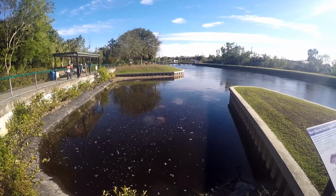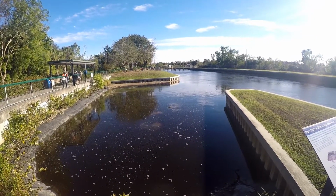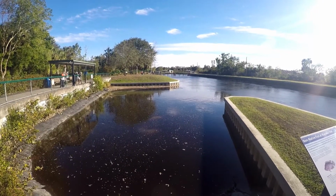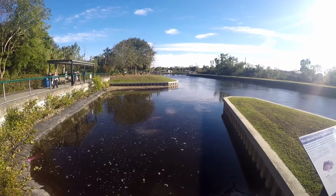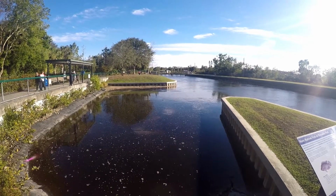And it's chilly. And this water is warmed by the power plant. So in the cold weather, it draws the manatees in.